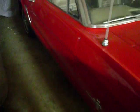And that's it. I'll go to the other side so you can see that. These cars are all nice and straight. And that's it on this one. Get to the center here. There we go.